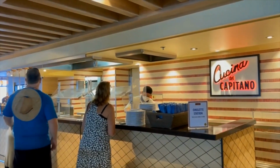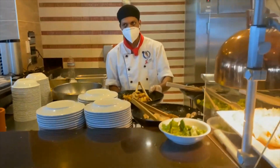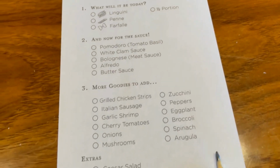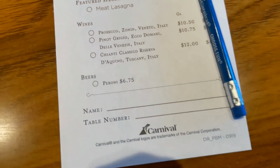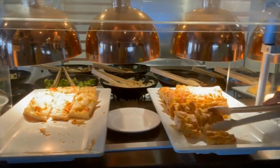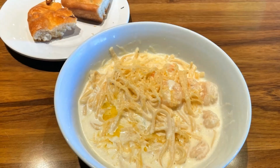For lunch only, the Pasta Bar is a free spot for Italian food lovers to get a quick meal. Diners sit down and fill out a paper detailing what they want in their pasta. Choices begin with the pasta itself. Then pick from 5 sauces in a variety of ingredients that include grilled chicken, shrimp, tomatoes, onions, mushrooms, zucchini, eggplant, and arugula, among others.